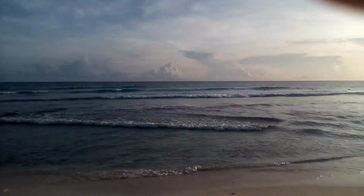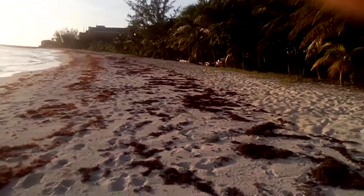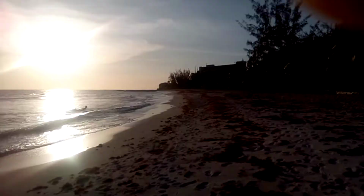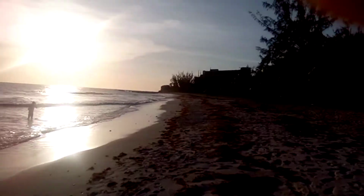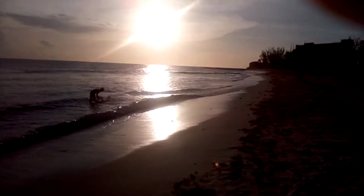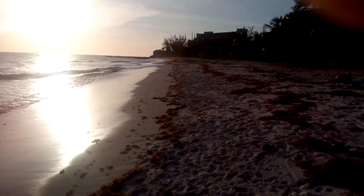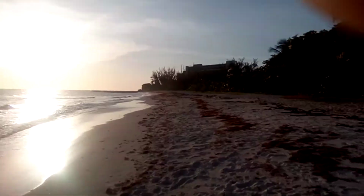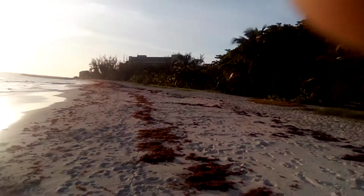Okay, this beach is also great for surfing, apart from Bathsheba. Drill Hall Beach in beautiful Barbados on the southwest coast of Barbados. And from here you can see the famous Hilton Hotel as well.